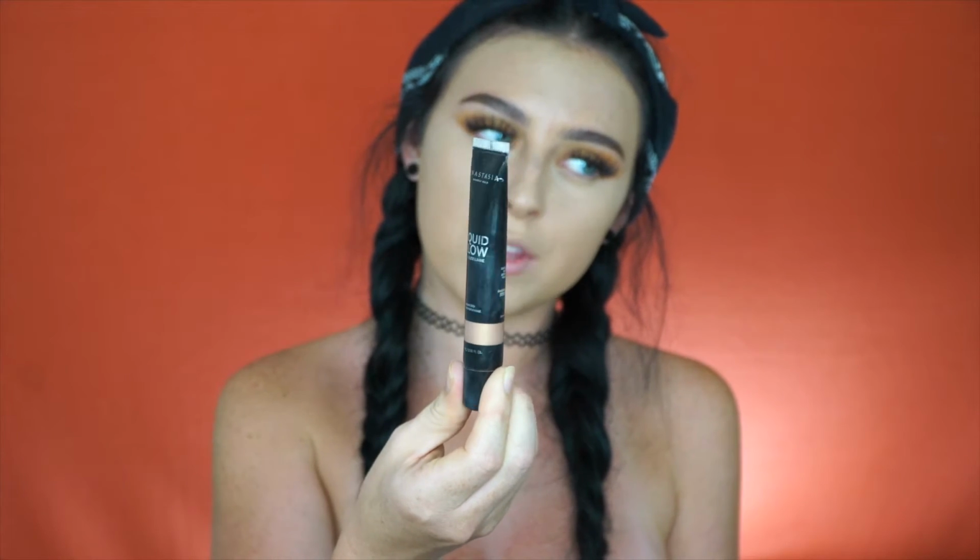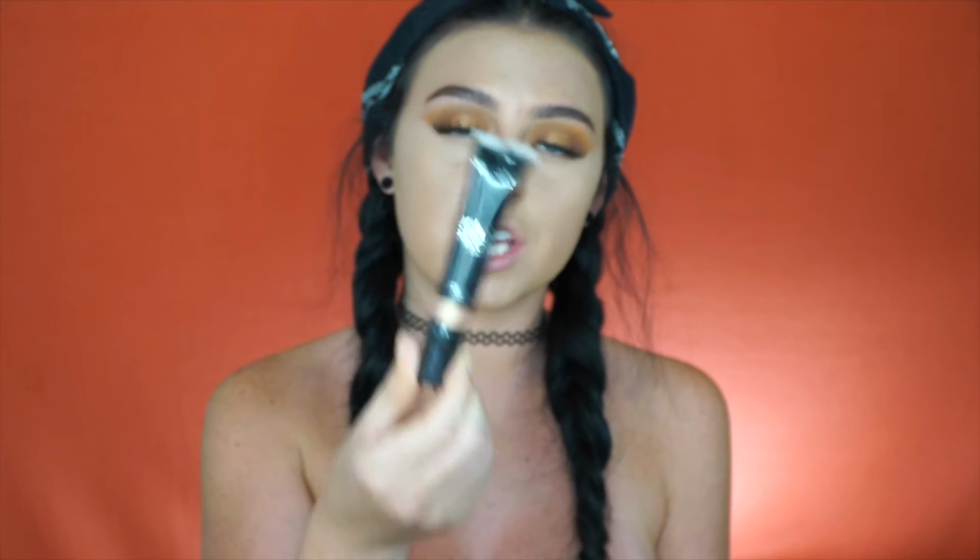So now I'm going in with Anastasia Liquid Glow in the shade Peach Fizz. Right on my knuckle, I guess.